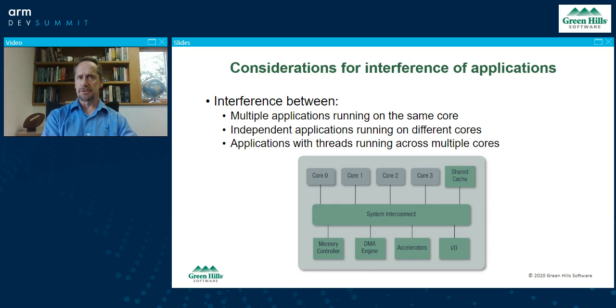There are multiple sources of interference running on a multi-core system. This can come from multiple applications running on the same core and potential interdependencies. It can come from independent applications running on separate cores, but using common resources. And it can come from applications that have threads distributed across multiple cores.